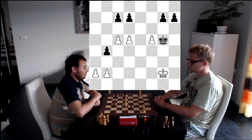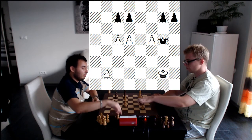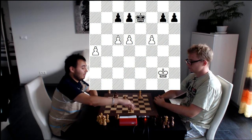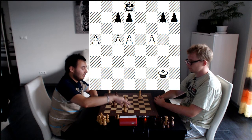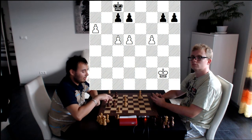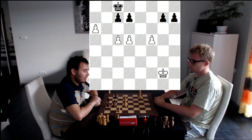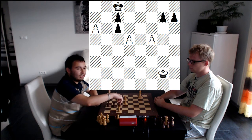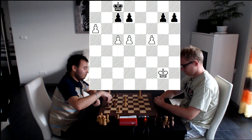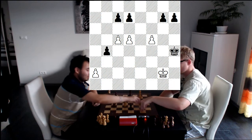King g5, white goes a4 as planned, black takes en passant, white recaptures, king f6, a4, king e7, a5, king d8, a6, king c8. And we can easily see that black can catch white's pawn. Even if white tries c6, black just takes. That's not good enough. Black is winning in this line because he is getting a pawn up. So taking on g2 immediately doesn't work.